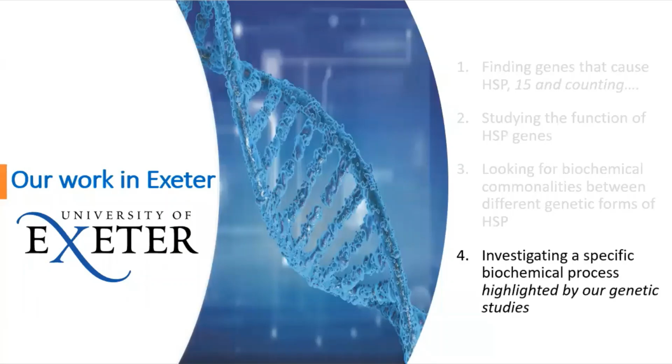And in particular, we've placed a great deal of emphasis on investigating a specific biochemical process that we believe is common to multiple types of HSP, which is highlighted by one of our genetic studies, which we'll tell you more about a bit later, and our Eureka moment.